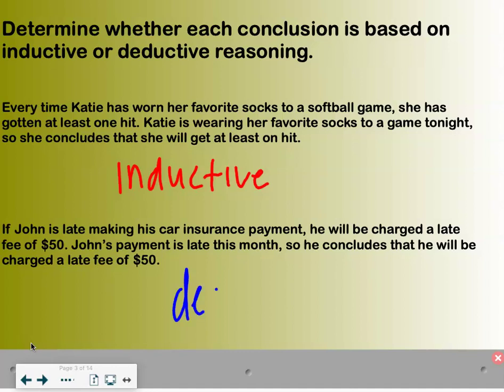So deductive. Does this mean that for our homework we just have to write deductive? Yeah, there's way less writing today. Wait, so tomorrow and Thursday we don't have homework? No.